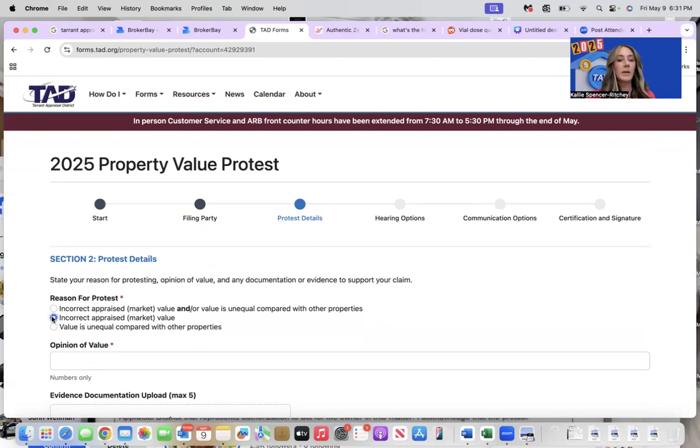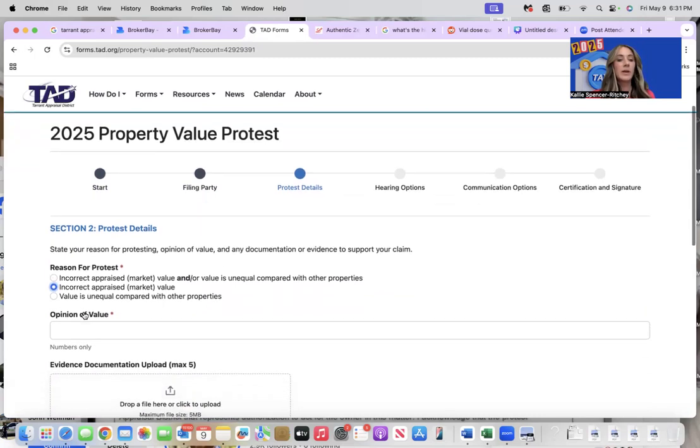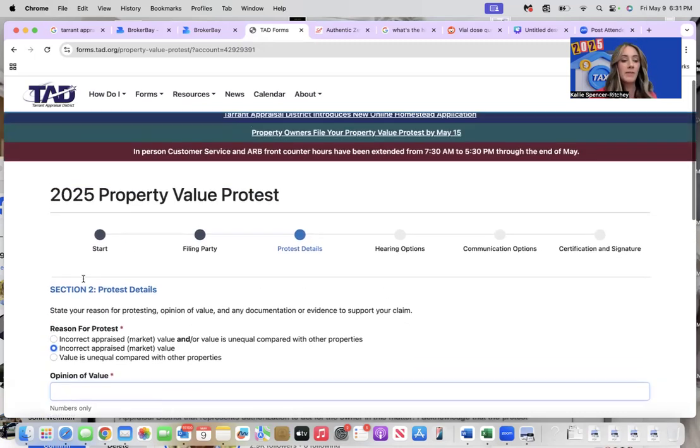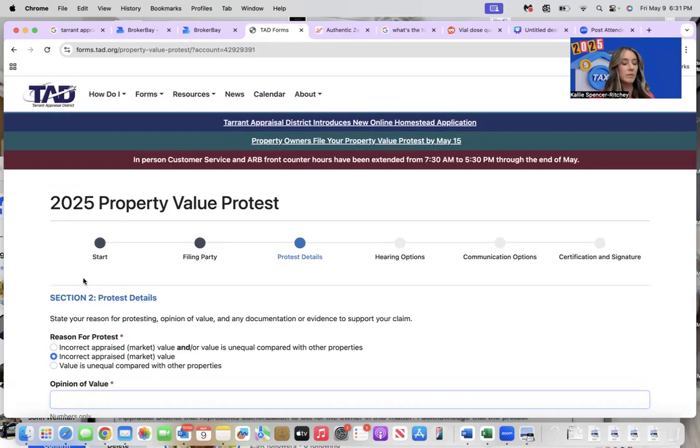I didn't really do an analysis on the other properties, so I'm just going to go with incorrect appraised market value. Now it wants me to enter in my valuation. They have me at 363,355. So I'm going to put in 335.